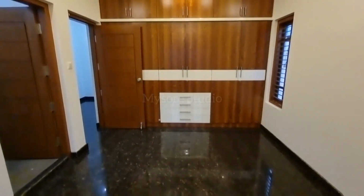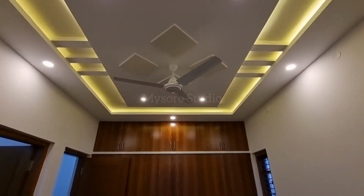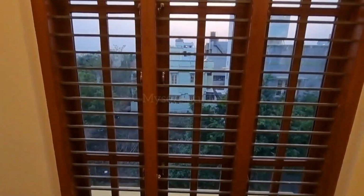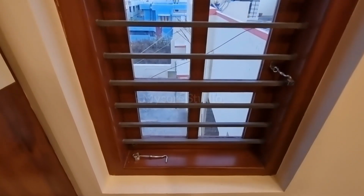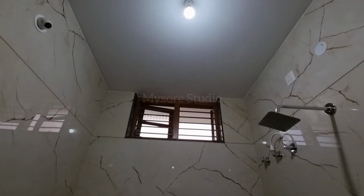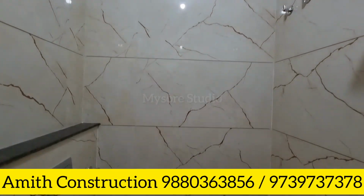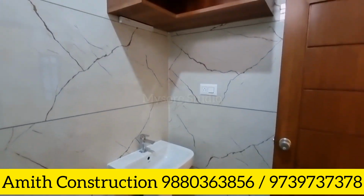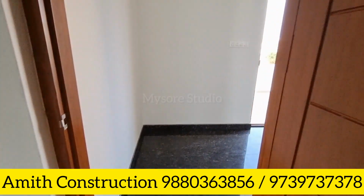This beautiful, luxurious 4 BHK house in the best location comes at a cost of 1 crore 85 lakhs. This is a quoting price, it is not the final price. Please contact Mr. Amit, visit the house. If you are interested in the property, you can sit down and talk around and come to a final sale price. Thank you.